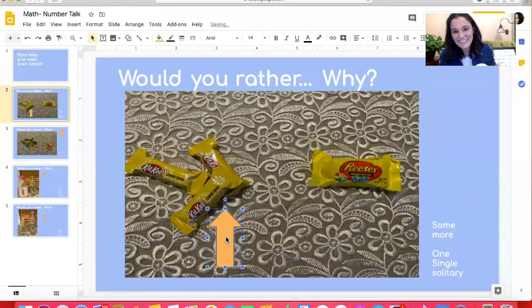I'd rather eat this pile too. What did you see that told you you'd rather eat that group? Yeah, you saw some more in that pile. It was bigger, wasn't it? Give your brains a kiss. So smart, mathematicians. Let's do another one.